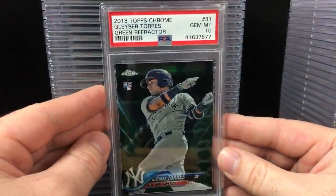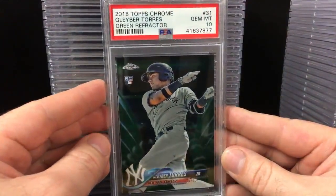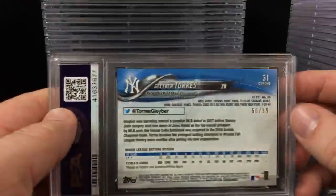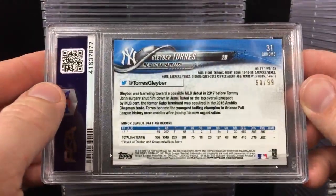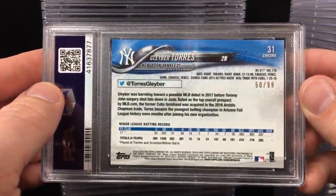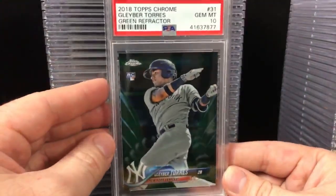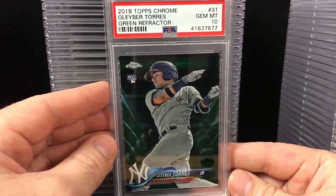This is one of the better cards in the order. Got a PSA Gem Mint 10 on the green Gleyber Torres rookie. Torres stuff's gotten a little cheaper. He was hurt late in the year, so his stuff kind of cooled a little bit now post-baseball season. This is numbered to 99. I think that's an absolutely fantastic card. Has major upside in the future, so thrilled to get a PSA Gem Mint 10 on the Torres.